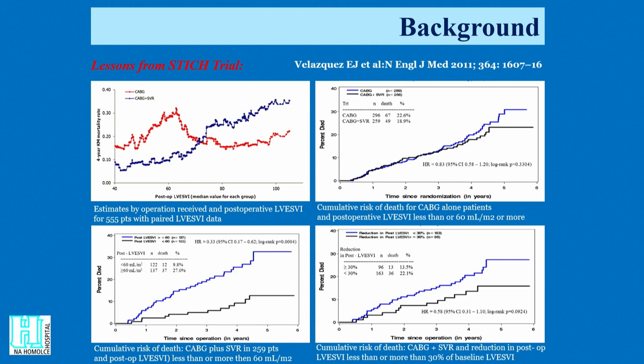a comparative study with the patients with ischemic heart disease, they got coronary artery bypass graft, and then aneurysmectomy, plus or minus. So usually they don't perform, or they perform aneurysmectomy in these patients. So they randomized these patients and they didn't find any good results. Actually, the aneurysmectomy group was even worse.